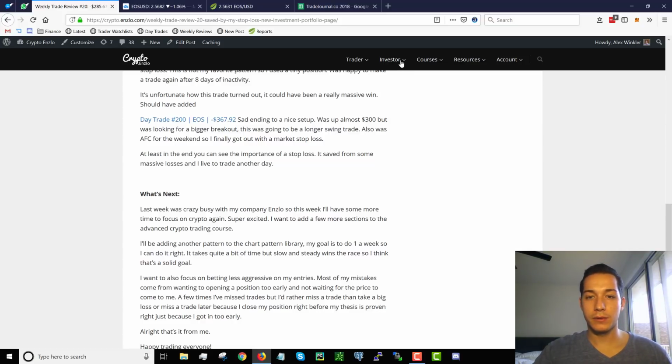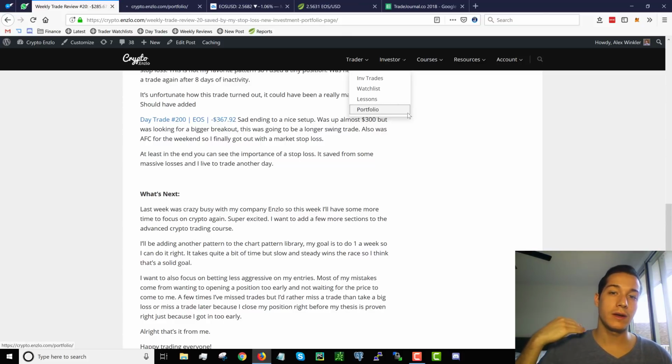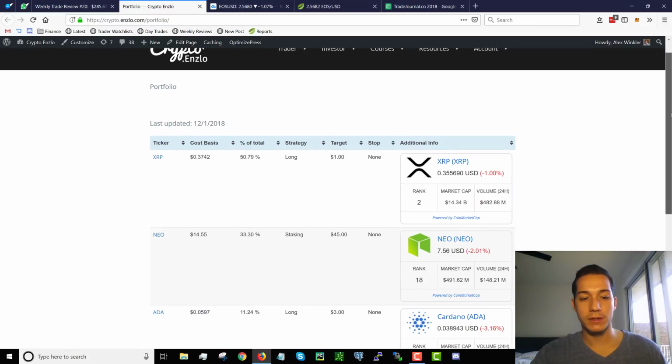Something else that's also really cool, like I talked about in the beginning, is if you go under investor and click on portfolio, you can see my portfolio that I just started building out again. For the last 3 weeks, I've been slowly adding positions on a few of the larger cap coins. So if you go to this page, you can get a quick overview of my positions.